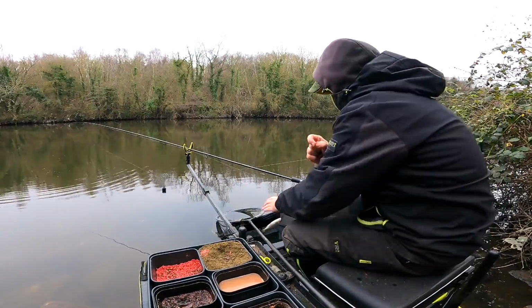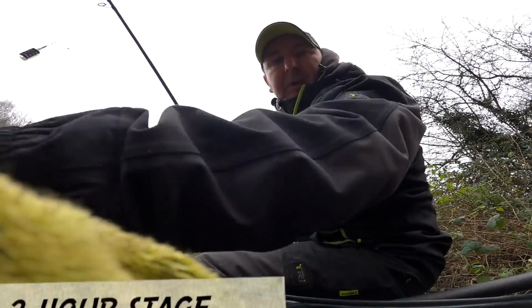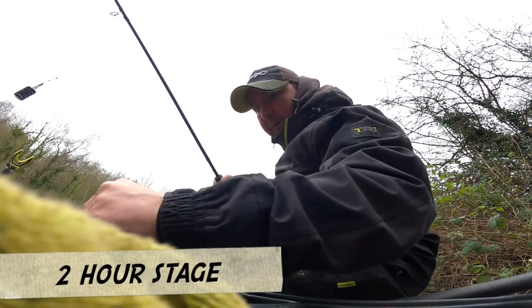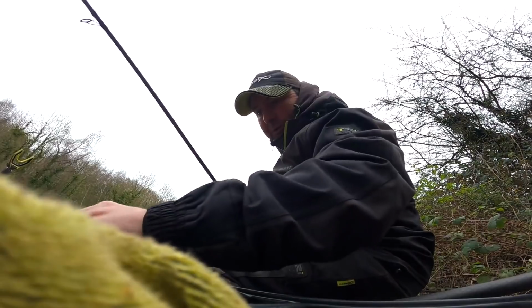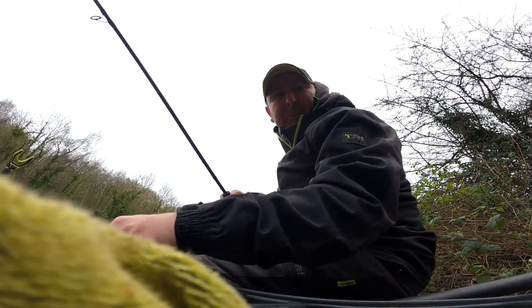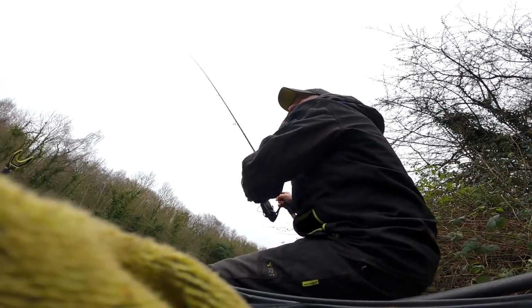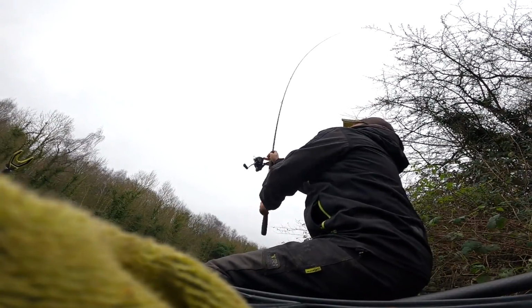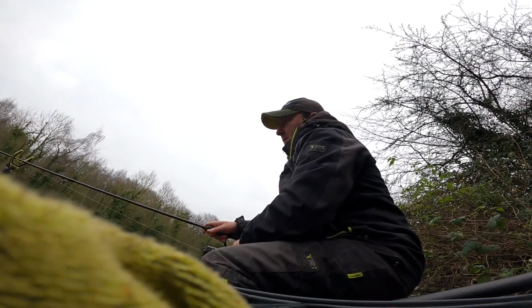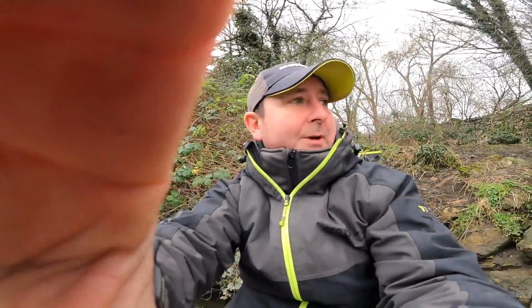Roach. So there are small fish there as well. But we are 2 hours in, and I'm not really getting an idea of what's been caught elsewhere. I think on my left he's struggling, he's gone back on the feeder, and on my right I'm still on that same as what I was doing.